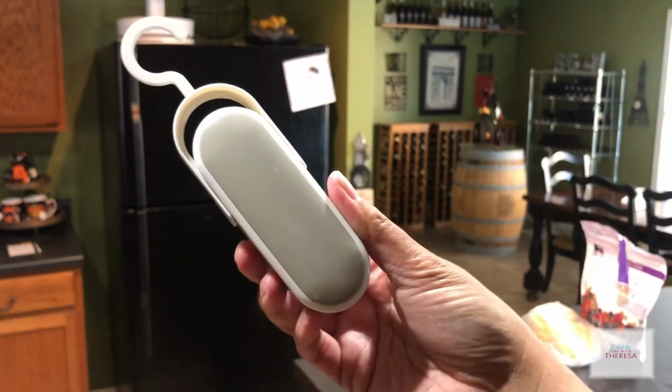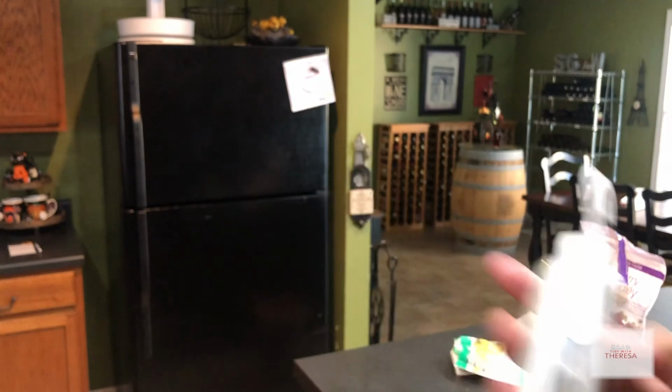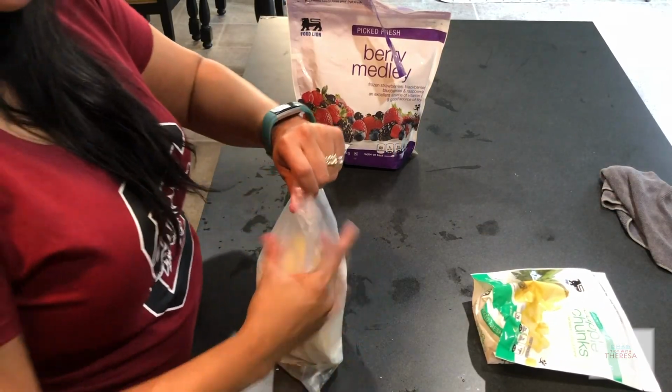Okay, I want to show you guys this little piece of magic. I also got this on Amazon and I'll link it. It is a heat sealer. One end actually cuts and then the other end seals. So I'll show you how this works.